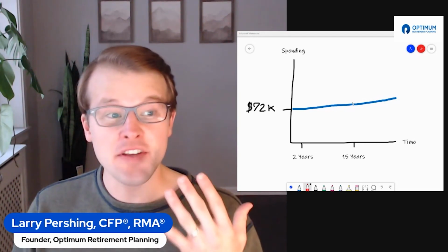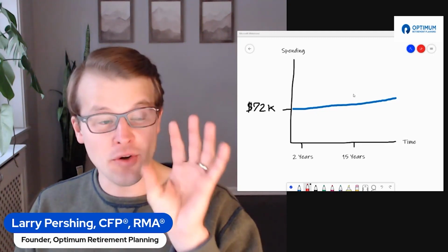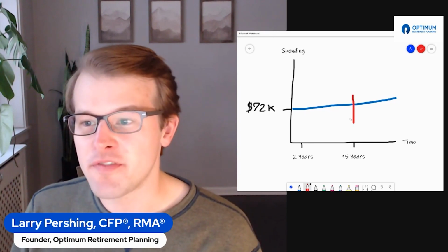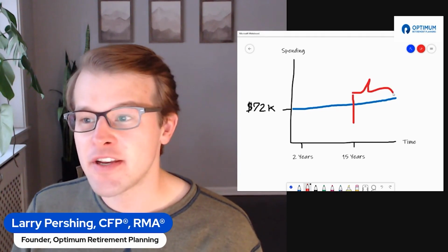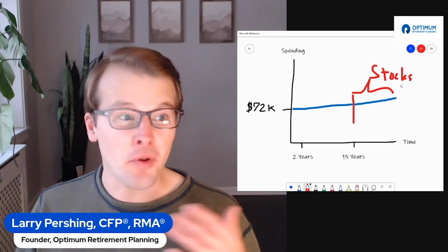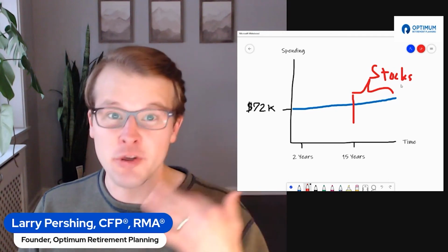That's what retirees want. So when you have this sort of spending, a great way to segment your portfolio, make sure you have the spending when you need it, is to match up certain assets with spending. So for example, at 15 years, any spending 15 years plus, we'll do stocks because stocks are long-term investments. They tend to do well over the long run, but in the short run, they can be really volatile. Who knows where the stock market's going to be in a year? Could be up 30%, could be down 30%.